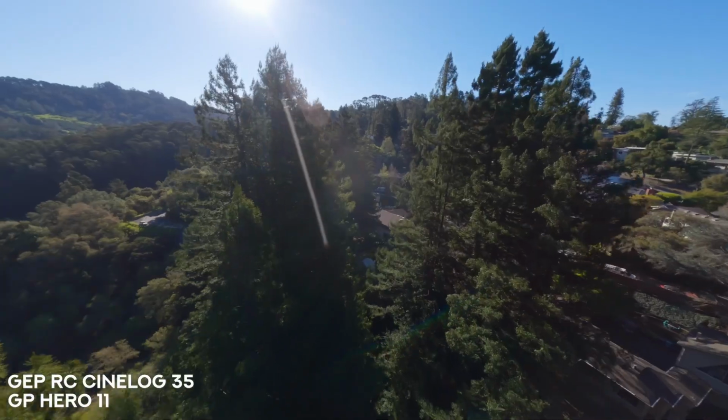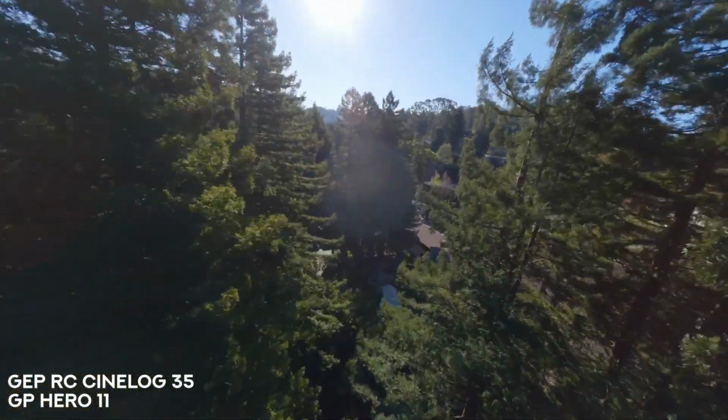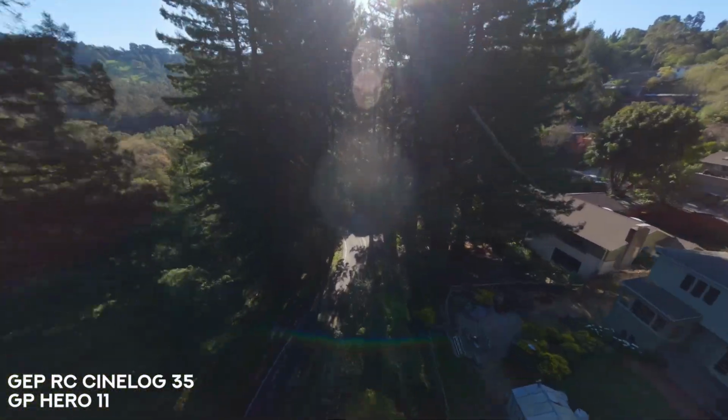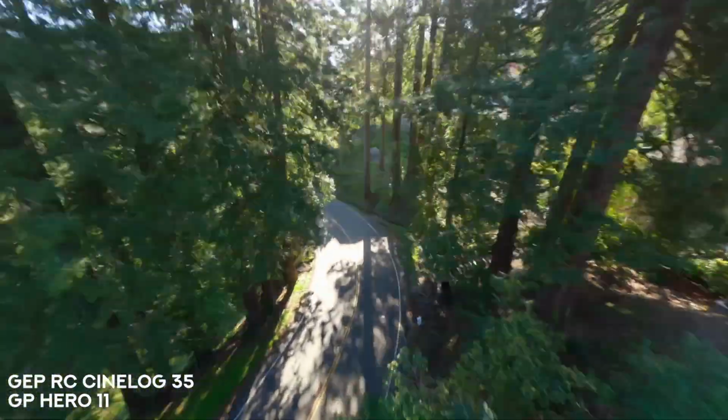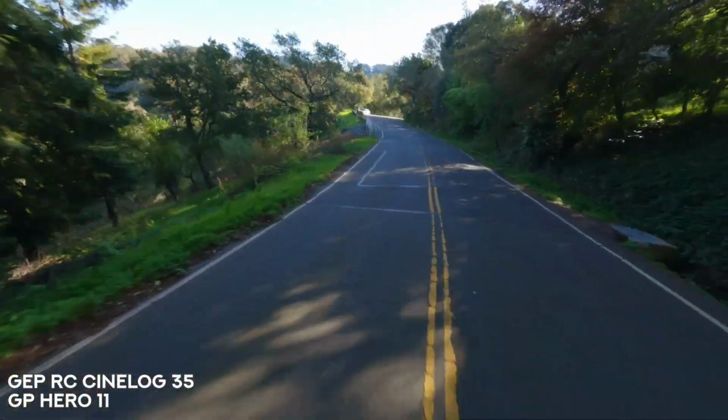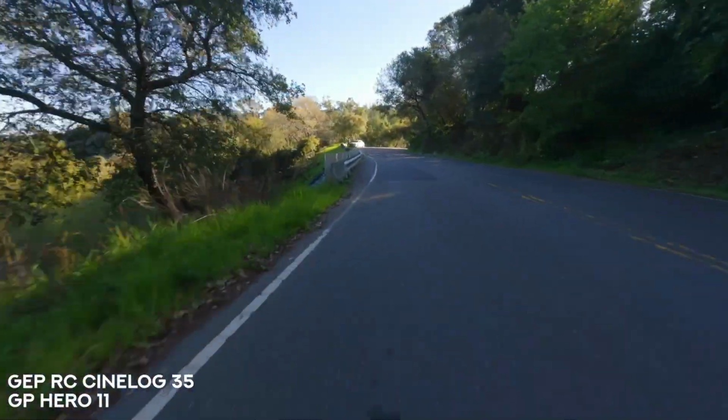Like, if I'm just flying for fun and I just wanna let loose and do freestyle, all day I'm gonna choose custom FPV because it just feels way more stable, it just feels way more locked in, and I just feel way more confident hitting gaps and just cruising around and just having fun.